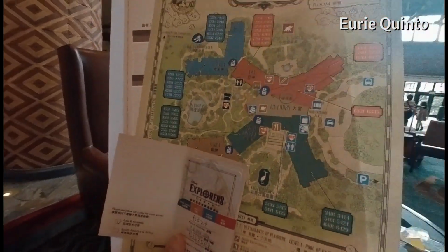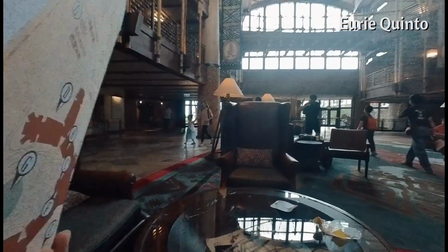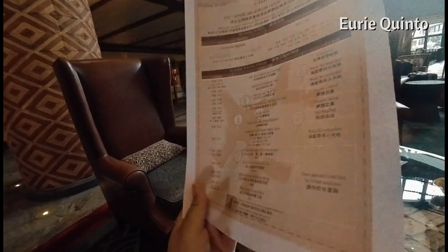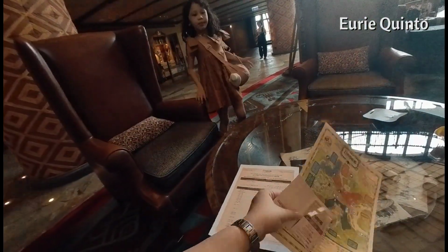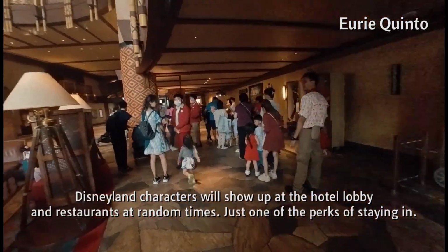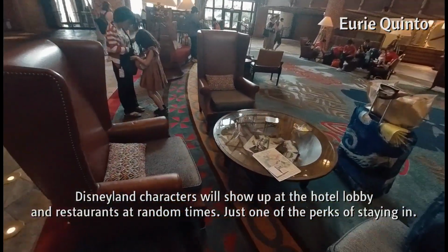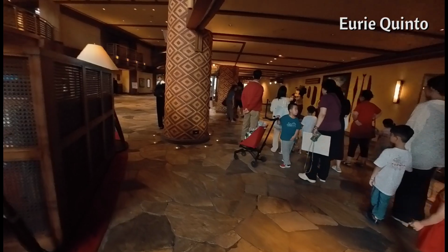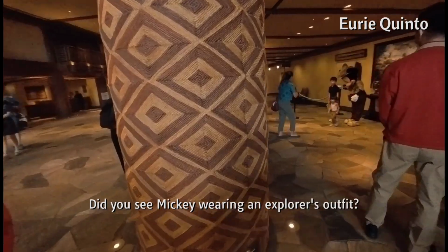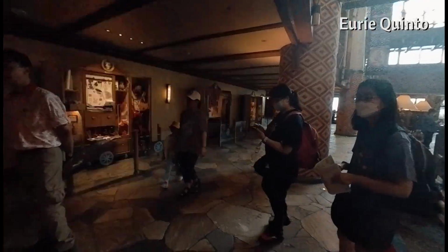So, ayun. Nagbigay siya ng map of the Explorer's Lodge. Tapos niyan, activities for the time and the day dito sa lodge na to. Advantage when you stay here, there is a short line to have a photo with Mickey Mouse. Right? So, that's good. Sayang, di kami umabot. Later na lang, 4:40. There's Mickey Mouse. Anyway, that's fine. We'll go to the room first.